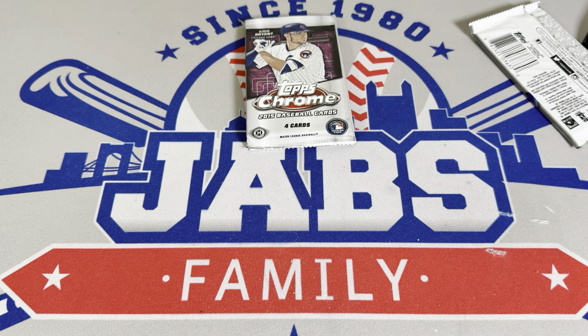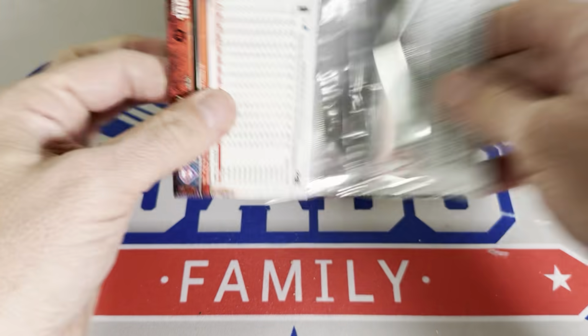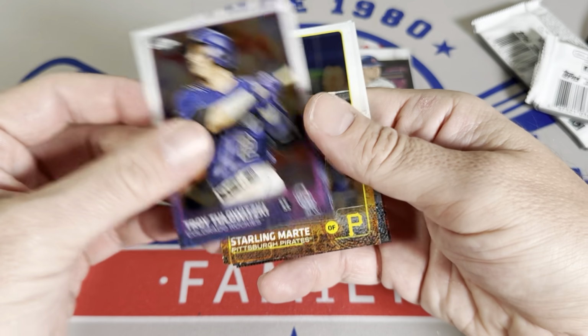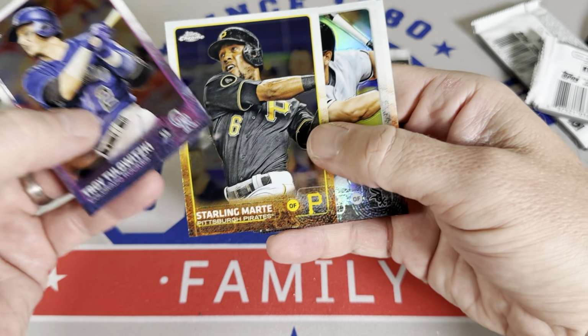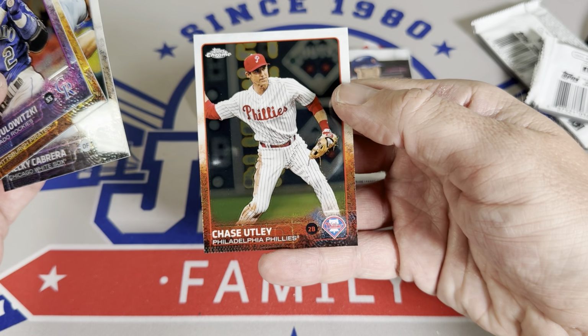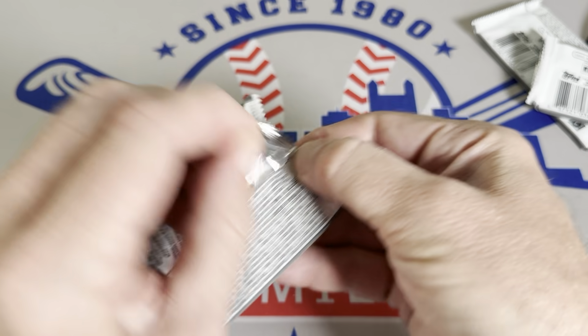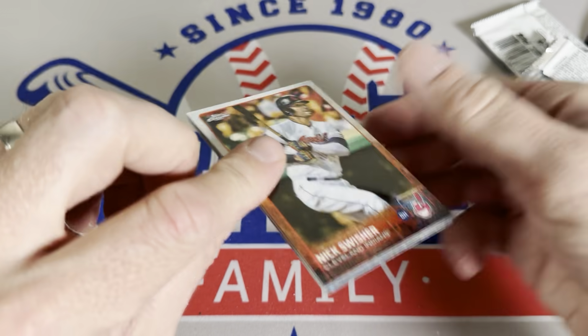And we are just about done. We got 2 more packs left here. Let's see what we've got. Hopefully maybe something else numbered. There's Troy Tulowitzki. Starling Marte. He's still around. I like Starling Marte. Melky, the Milkman for the second time. And Chase Utley, probably a future Hall of Famer right there. Even though I never thought it when he was playing, I think that he'll probably end up getting in.